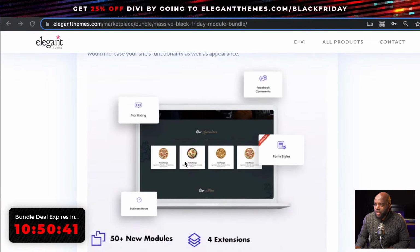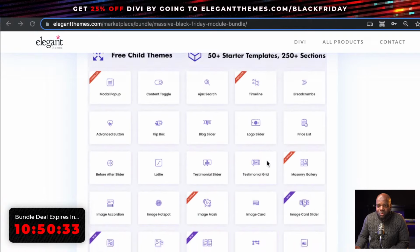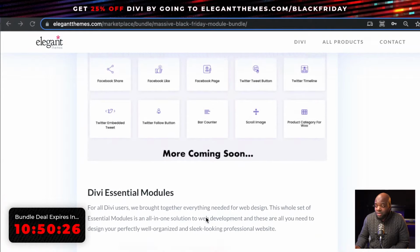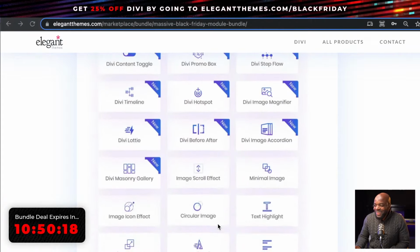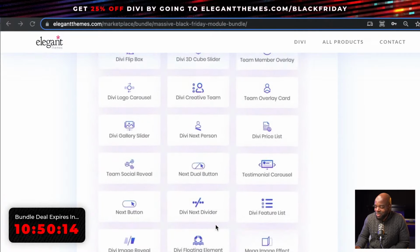Okay, moving on, you can see all these extensions. We have the pop-up, content toggle, Ajax search, timelines. This is quite a lot to choose from. And then moving on, we also have Divi Essential modules. Again, we have quite a lot here. We have the promo box, the step flow, image magnifier as well. That's pretty cool. In fact, I can't really go through all of these. There's quite a lot to choose from.